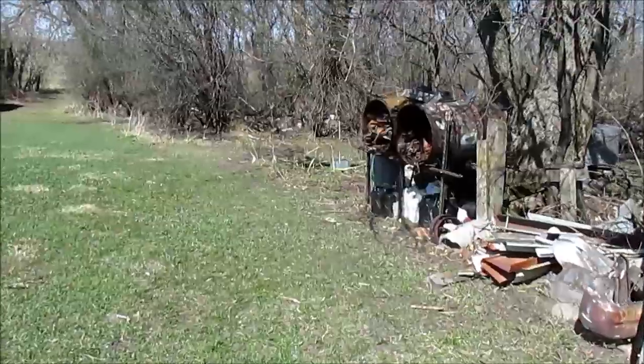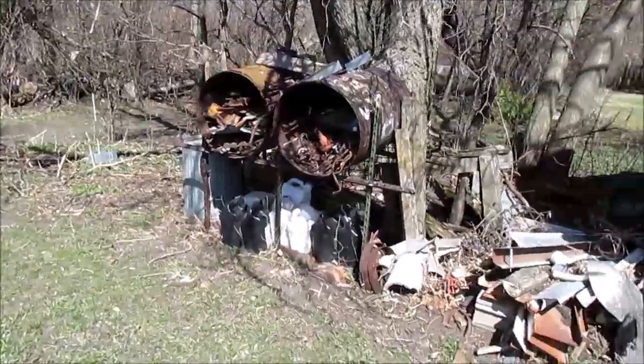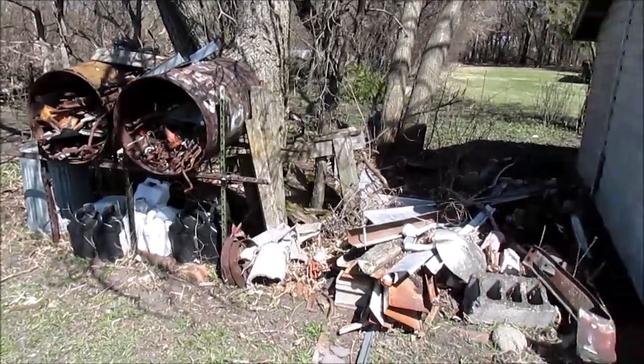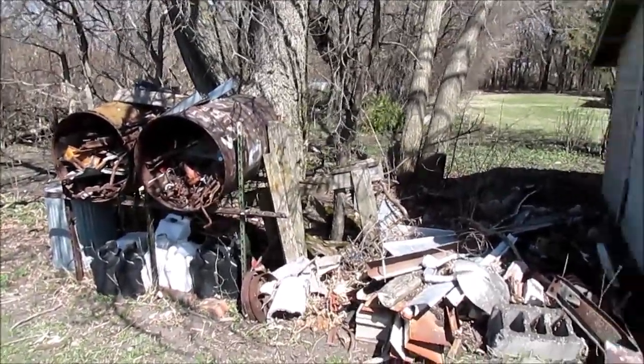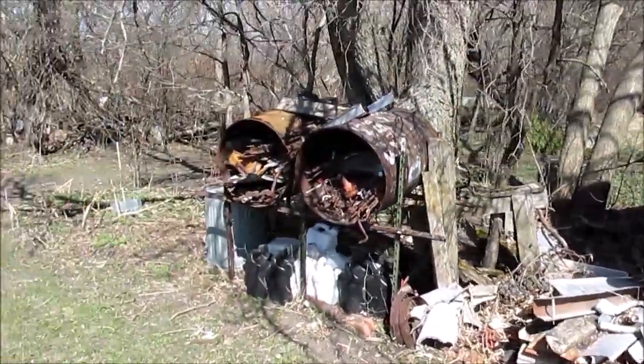Alright, it's the day before Easter, spring of 2025. I think it's the 19th of April. No leaves are out on the trees, so we're going to look through the junk pile in the woods so you can see the stuff.